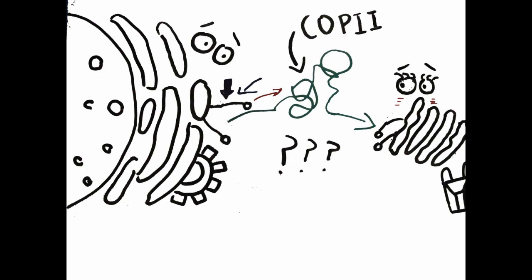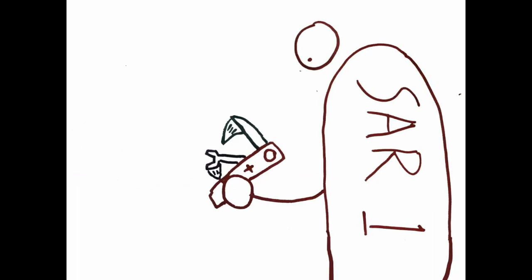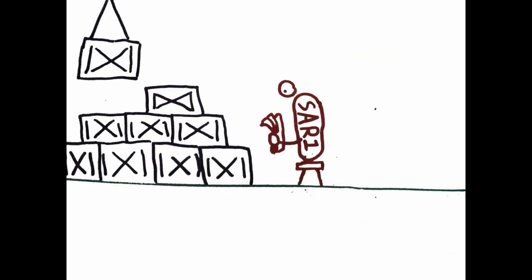Let's take COPII as an example. First, a protein called SEC12, which is a guanine nucleotide exchange factor, attaches to the area which will become the vesicle. This attracts an inactive protein known as SAR1 GDP, which is then activated and becomes SAR1 GTP. SAR1 is responsible for many different things, such as protein coat recruitment, cargo management, etc.